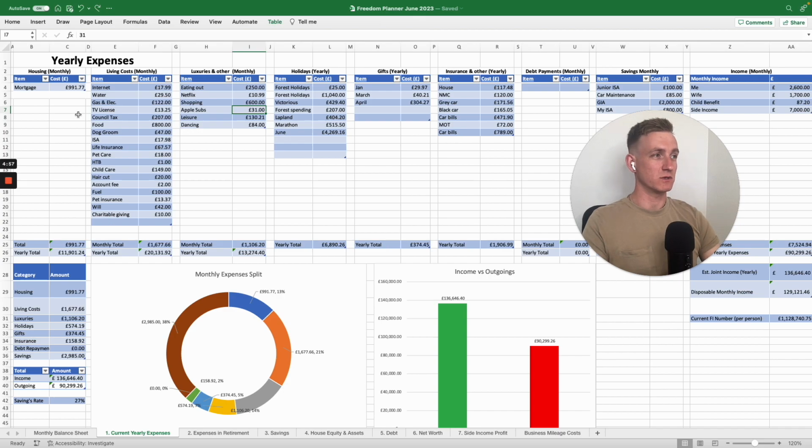The next tab is the current yearly expenses tab. So this basically takes all of the same information, except it's just your actuals, obviously, the cost there. And then you use this tab to track your costs for things like holidays and gifts and insurance. More of the things you pay that are just one-off, or just once throughout the year, so that you can also get a good representation of what your income is versus your outgoings over the period of an entire year.